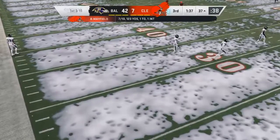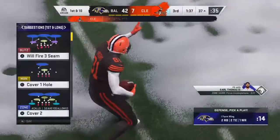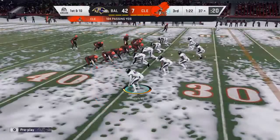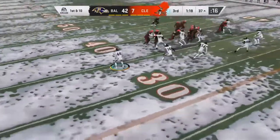Just something to get you off to a quick start. 23 yards the pickup there. Get ready. Get ready. Brandon, there have been some memorable snow games for championships in the NFL.